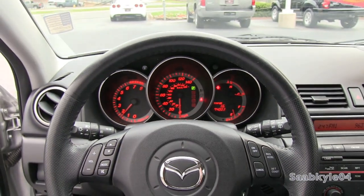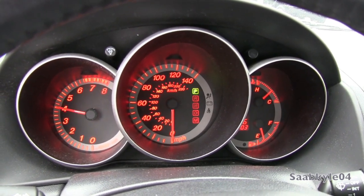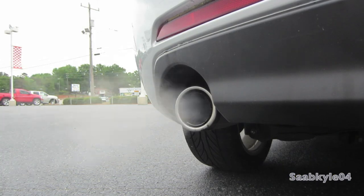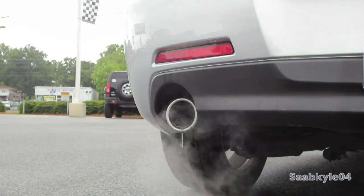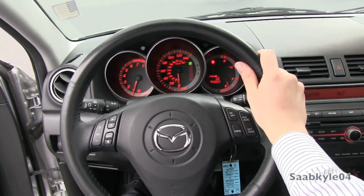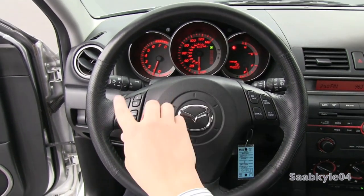Very nice. The power assist rack and pinion steering of the Mazda 3 is nice and firm, delightfully tight, sporty feel. It's also fully leather wrapped in a 3-spoke design with perforations coming in across the sides and your multifunction controls across 3 to 9.